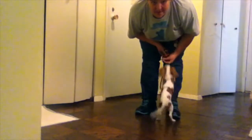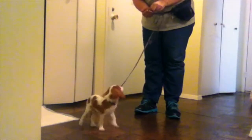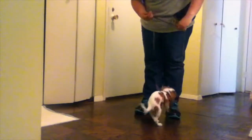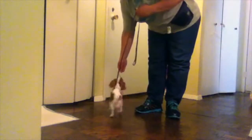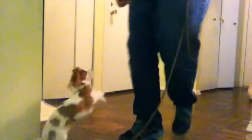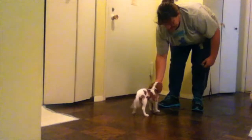I'll go out of frame now, but you can still see her. When we're walking along, I'm going to start walking backwards, and I'm going to say Eva, and then use my recall word, which in this case is going to be here. So we're walking forward, and good reinforcement for that. And then I'm going to say, Eva, here. Good girl. And that's all there really is to it.